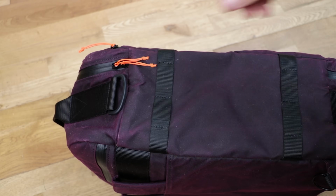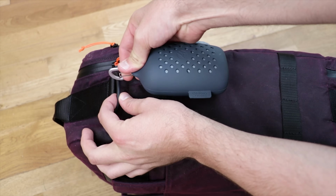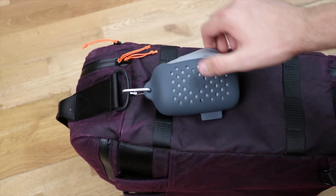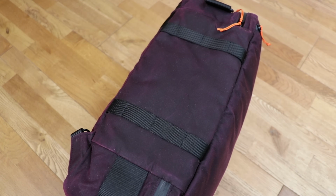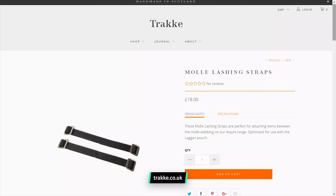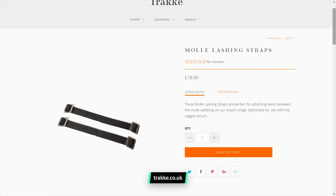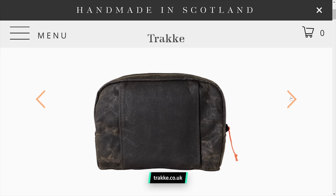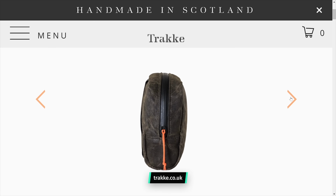There are also a few accessory attachment points found on the exterior of the pack. First up, there is a D-ring located on the top left of the pack, which is designed for your luggage tags or anything else you want to clip on. Next up, you'll find some molly on the left-hand side. This molly can be used in conjunction with their molly lashing straps, which provide a system through which you can attach certain accessories, like the Lagan travel accessory pouch, to the side of the pack.